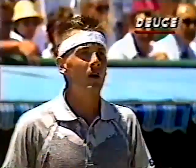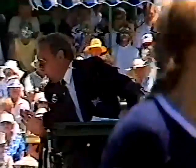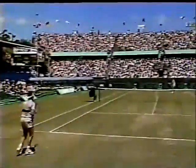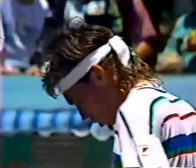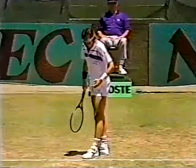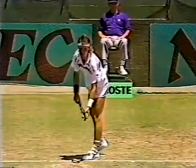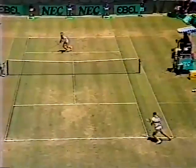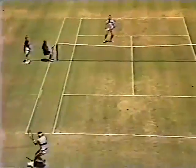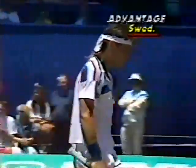Ace. Gee, that looked long. Juice. That was a big, big point. That was a great point. Malcolm Huntington goes Juice with the linesman. Well, very close. It may be a bit of good fortune for the Australians. That was wide. Advantage, Sweden. Good serve by Cash, though, nonetheless.